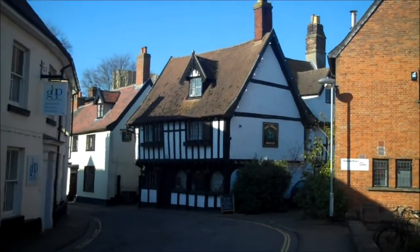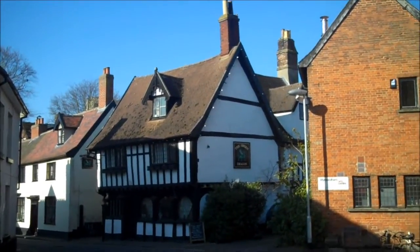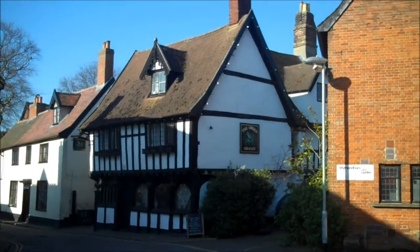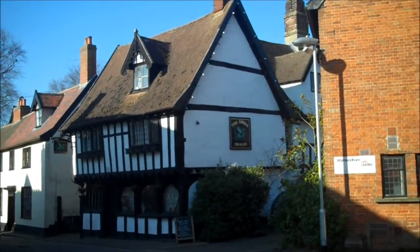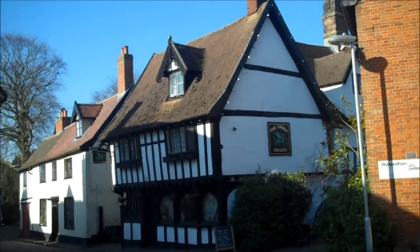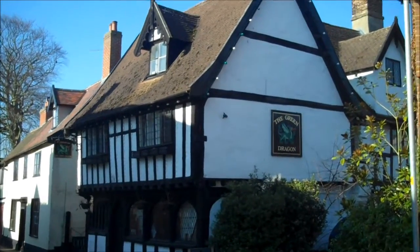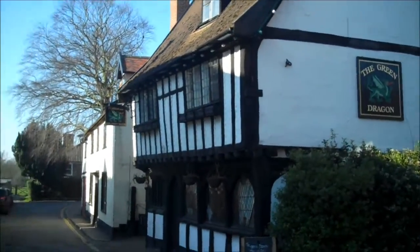Now this pub, the Green Dragon, is 15th century. It survived the fire because the fire of 1615 didn't get this far, and the fire was started by some gypsies who fell out with some local people, and they lit 3 fires in the town, and it burnt a large part of the town down. They were caught and hanged. But the fire didn't get this far, so it survived. And apparently the inside's just as interesting as the outside. Though at this time in the morning, I don't think we're going to get in, it's only about 10 o'clock.